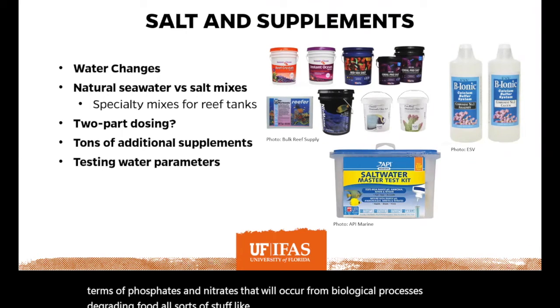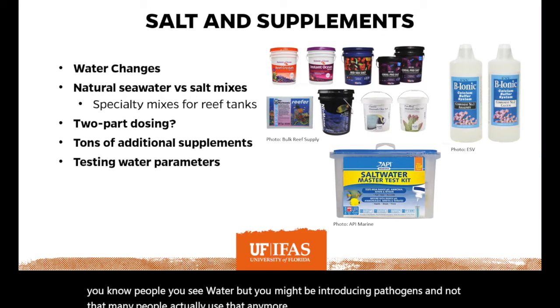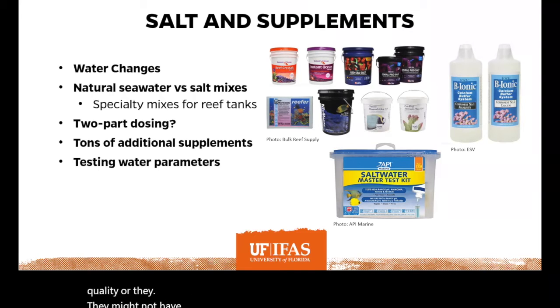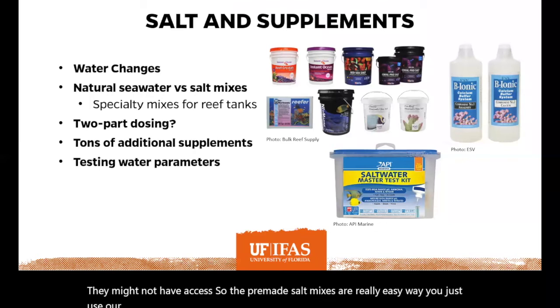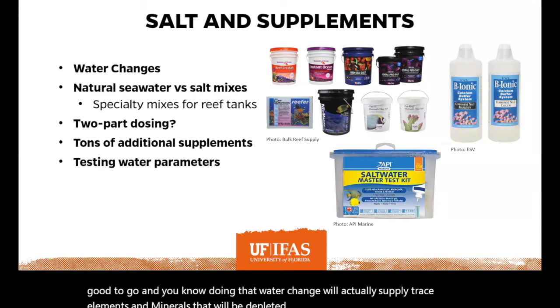Natural seawater versus salt mixes. Traditionally, people used seawater, but you might be introducing pathogens, and not that many people actually use that anymore because coastal waters might not be as good quality, or they might not have access. So the pre-made salt mixes are a really easy way. You just use RODI water, reverse osmosis deionized water, add that salt in there, and you're good to go. And doing that water change will actually supply trace elements and minerals that will be depleted from your corals or other organisms growing.